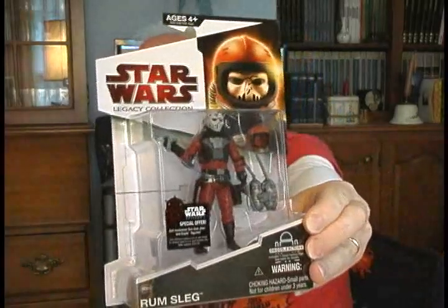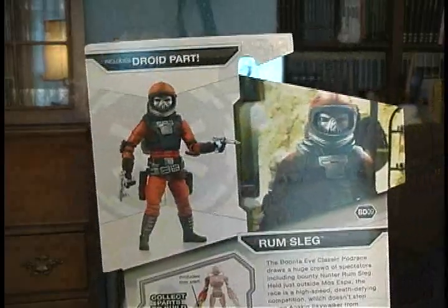So those are some of the figures there, and of course I've branched off and got Rumsleg from episode 1, I believe, is where he's from. I've seen around Mos Espa at the pod races. Honestly, I could really kind of care less, but I thought he was like a really cool looking character. So anyway, there is that. So again, it'll be opened up with the rest of the tiny collection that's here.